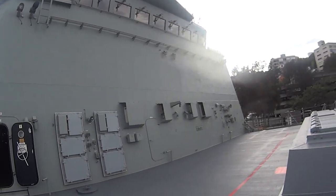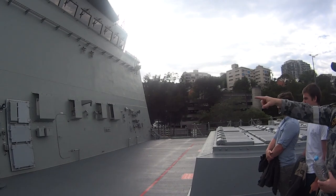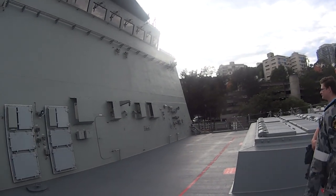Yeah, so I think there's four or five of them coming in today. Canberra, Melbourne. Two Anzacs, it's gonna be serious. So those ones there with the crappy gun on it, I like the normal everyday intakes.